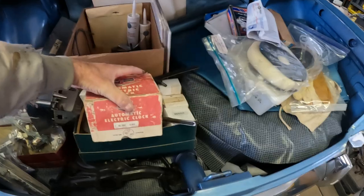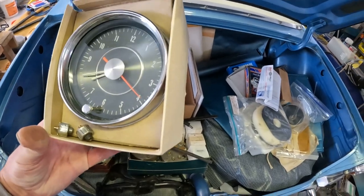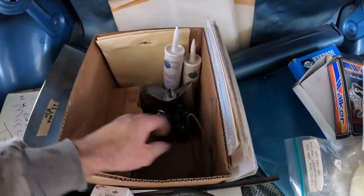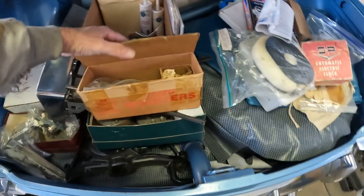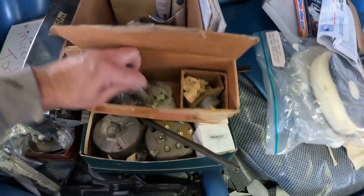It says automatic electric clock in the original Studebaker packaging. Let's see what it is. Holy cow, a brand new clock. Pretty. More used gauges and rocker switches.